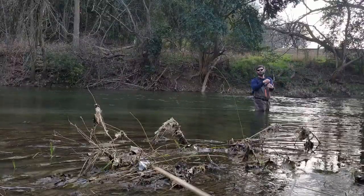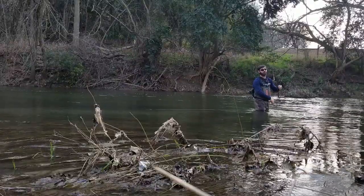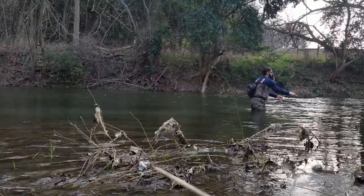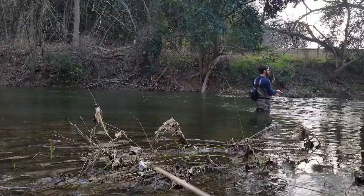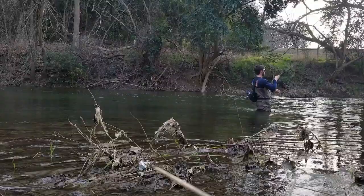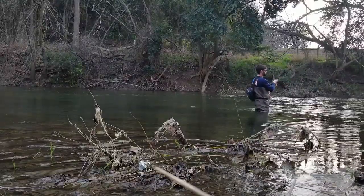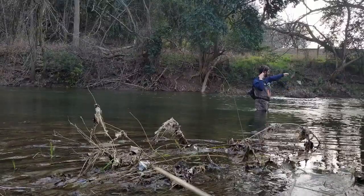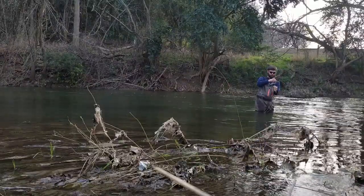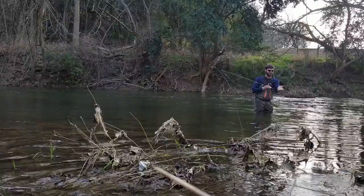Love it. I'm trying to fix my shoe and got bit. There's gotta be a bass in here. Gotta be. Oh yeah, solid fish. Alright. Little chunk long here. Yeah, nice little chunk.